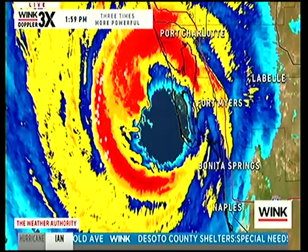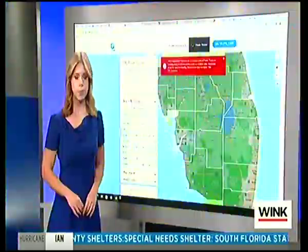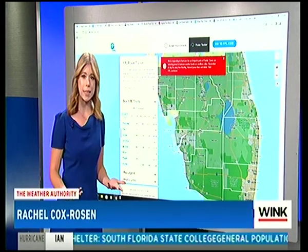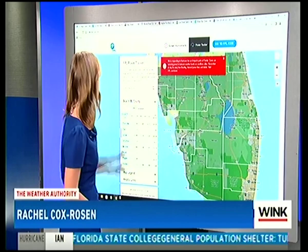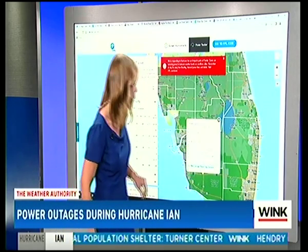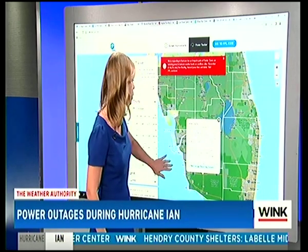I want to check in too with Rachel Cox-Rosen now, who's monitoring these power outages for us throughout the area. Chris, we're seeing a lot. I want to take you through every region so everyone can see what their area is looking like. We're starting with Florida Power and Light, FPL. This is their outage map. Let's start in Collier County. They're seeing about 35,000 outages right now.